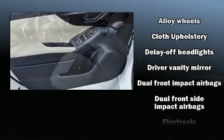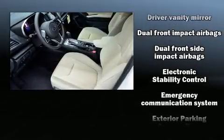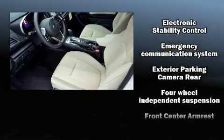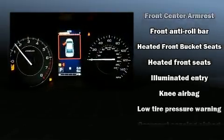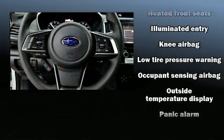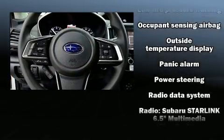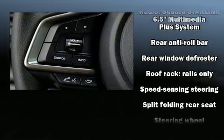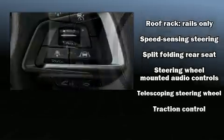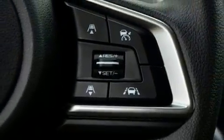Subaru also prioritized safety and security with features such as head curtain airbags, front side impact airbags, traction control, brake assist, ignition disabling, an emergency communication system, and 4-wheel disc brakes with ABS. Adaptive Cruise Control maintains a preset distance behind the car ahead of you, simplifying highway driving and enhancing safety.